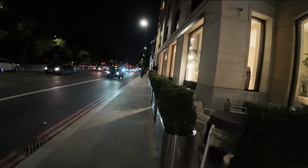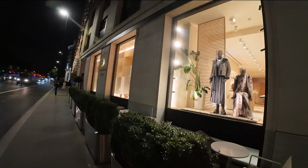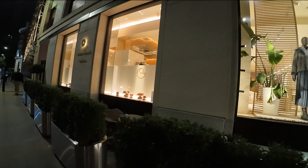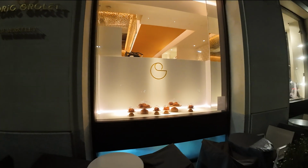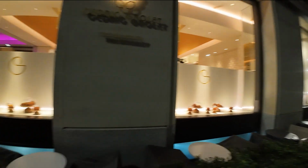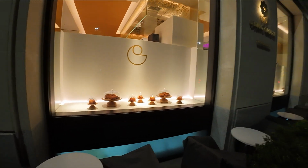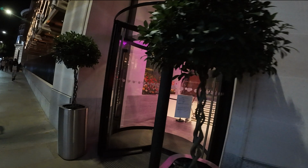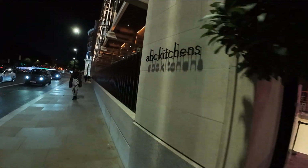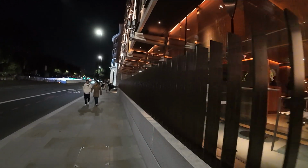Right, that hotel, let's have a quick look. Oh, yes, here we go. This is the side part of the hotel, and here you've got plastic croissants in the window. It's the Barclay. There we go, it's the Barclay Hotel. You've got seating around the side here, and a side entrance into it as well. And you can go in and have food there as well as stay.